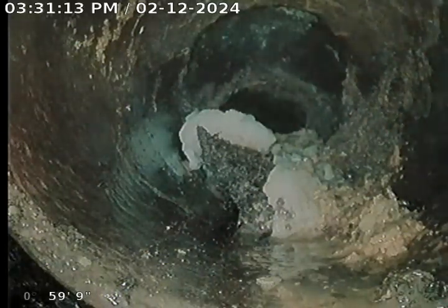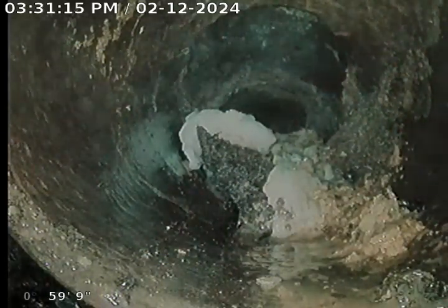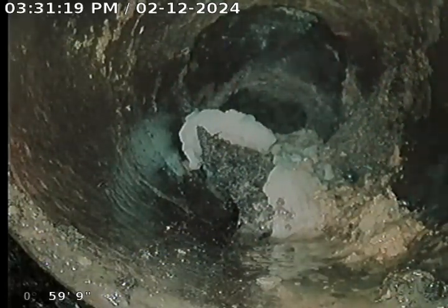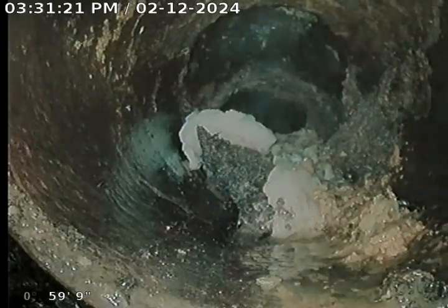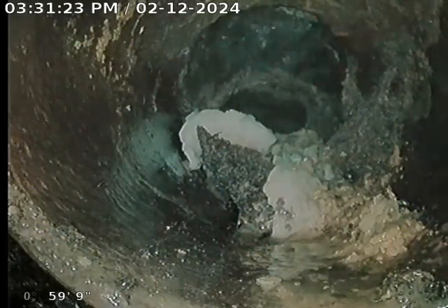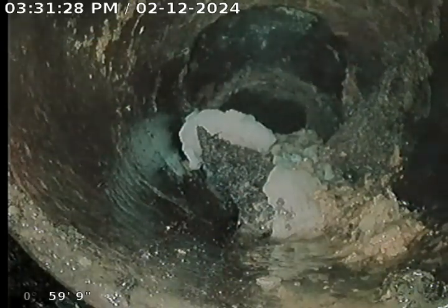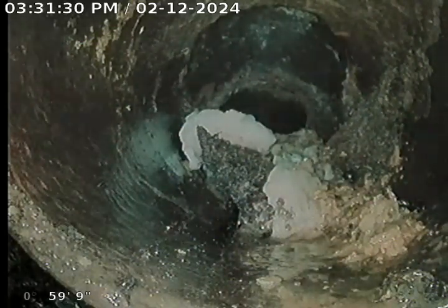This is the only thing that needs to be taken care of prior to move-in, so you don't get anything building up like you can see already on here. If somebody moves in with a lot of paper, a lot of feces and food, grease, debris, you could get a stoppage relatively early on for the amount that's already here, and that's going to continue to grow, of course. So that concludes the recording for this property.